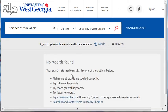And in this case, it tells me that there is no record at all. There's no book or anything that has the exact four-word sequence Science of Star Wars in it. So we don't own this particular book. It doesn't mean we don't have access to it. It just means we don't have it in our physical building.